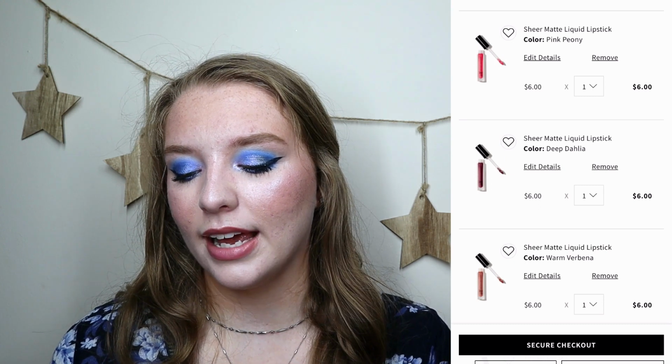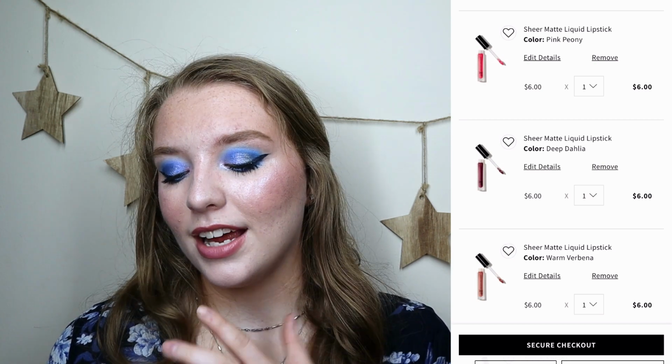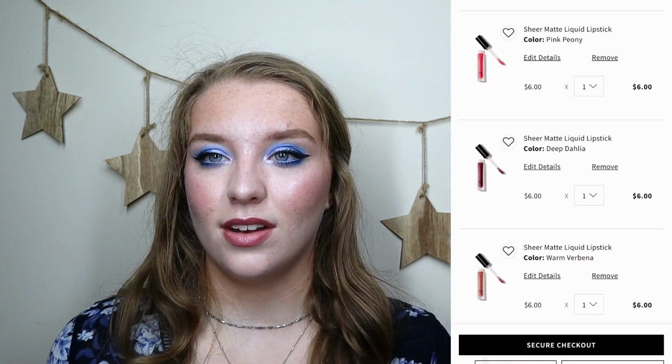But part of me is also like, you probably just use the liquid lipsticks you already own and kind of sheer them out over a balm to get a similar effect. But I just love, I feel like I need to try this formula and get it out of my system, you know?